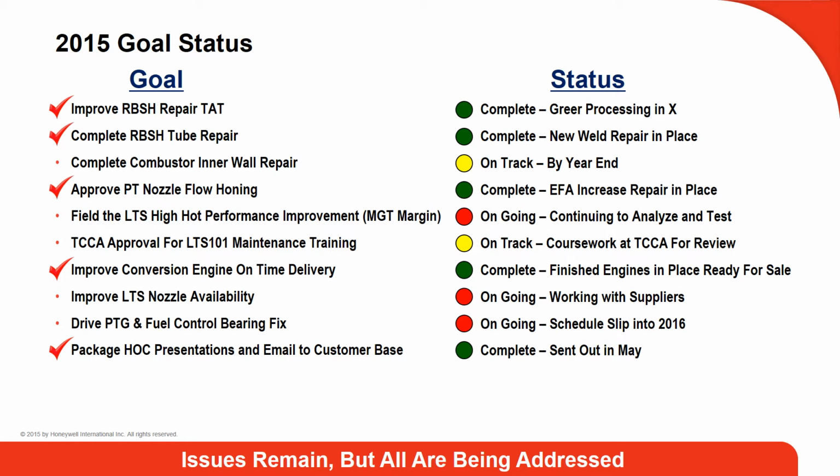So as far as the turnaround time on the ribbish repairs, we've improved this greatly with Greer. Now, we worked with Greer on a number of things. First of all, was their process, also their portal, the information they were providing in the portal, and we also had them put in place a customer service person that answers the phone and will talk to customers and explain what's happening to their parts. With all that, we've improved the ribbish repair turn time greatly.